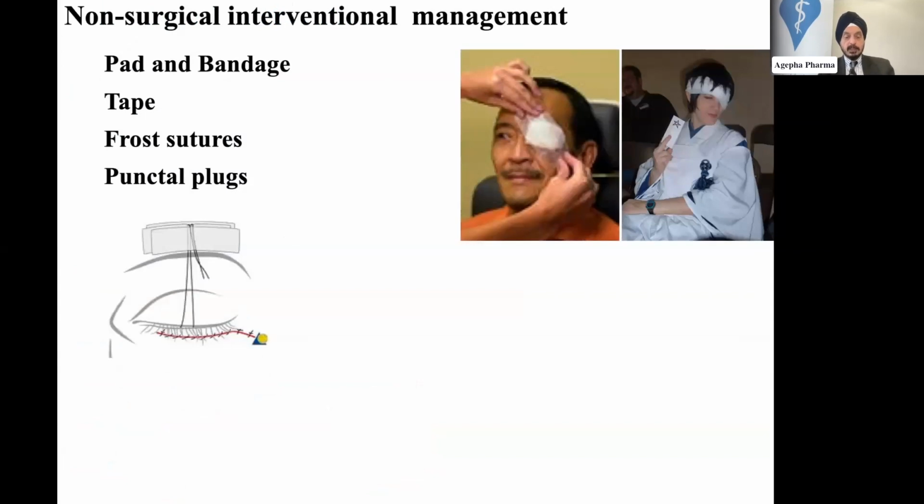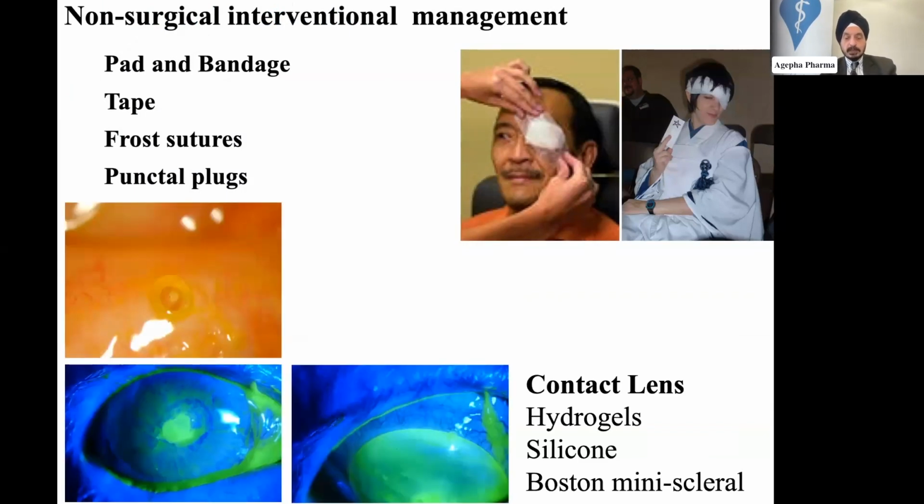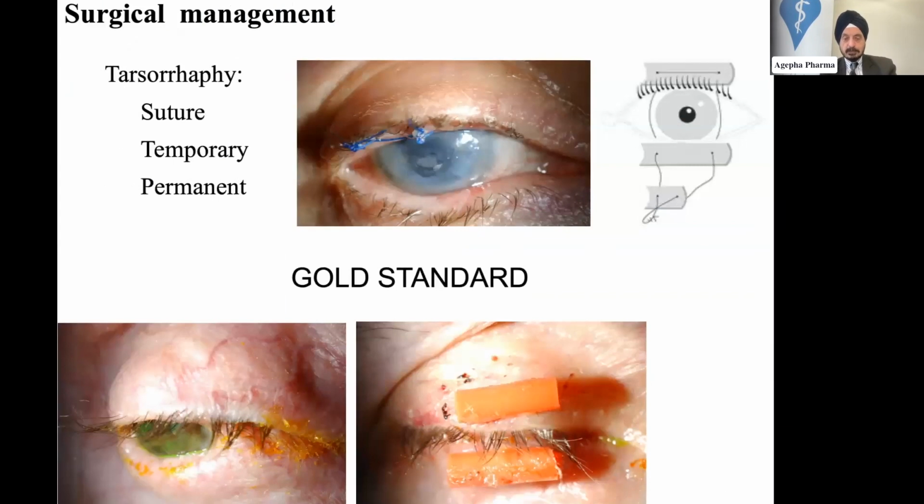Pad and bandage, very effective in treating non-healing defects, as long as you don't put the patch on an open eye. Make sure the lid is closed. You have the frost suture, punctal plugs, bandage contact lens. Tarsorrhaphy is the gold standard, but it has to be done properly. This was one patient I showed you, with Acanthamoeba keratitis and suture tarsorrhaphy. The suture had cut through and was rubbing on the eye, causing more damage than good. Tarsorrhaphy is the gold standard.